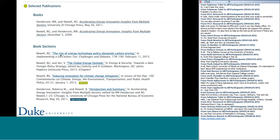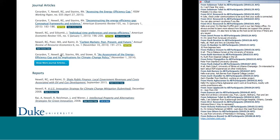As you keep scrolling down and opening each of the sections by clicking on its heading, you reach publications. So here you see the professor's books and book sections. And as you scroll further down, you get to his journal articles, reports, scholarly editions, and other kinds of publications would appear here in that section. And you might notice on this screen that next to some of the citations are buttons that say full text or open access copy or link to item. And each of those will take you to a version of that publication, not just the metadata, but the publication itself.